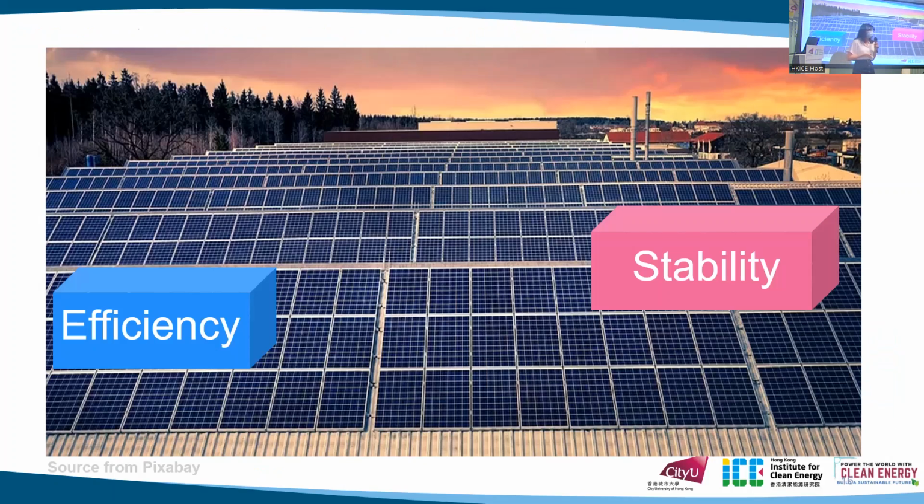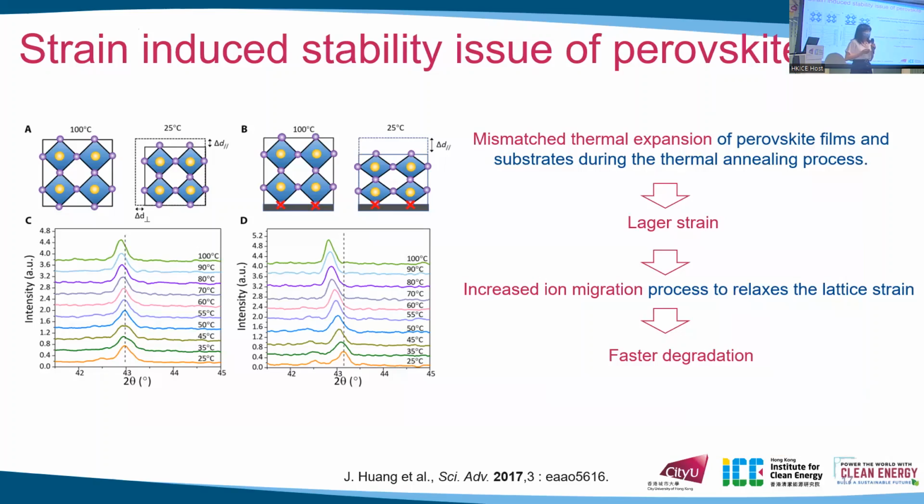Besides efficiency, stability chokes the commercialization of perovskite solar cells. High-performance perovskite solar cells usually require annealing at about 100 degrees Celsius, and the thermal expansion coefficients of the perovskite and the substrate are different. Because of the substrate adhesion, the perovskite film formed at high temperature will contract, causing strong residual strain in the film. To alleviate such strain, ion migration would be accelerated, inducing severe stability issues.